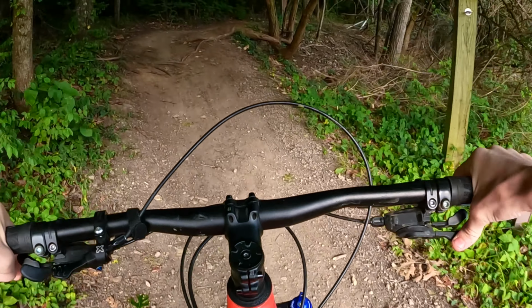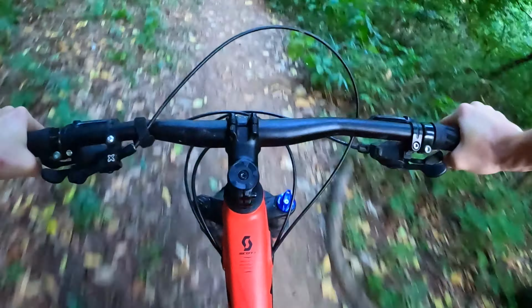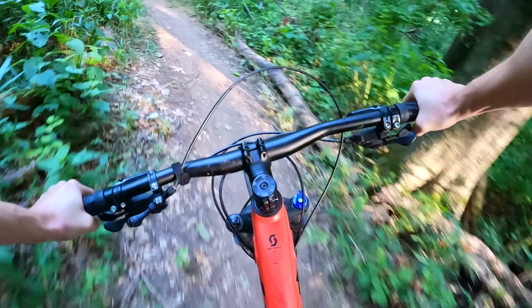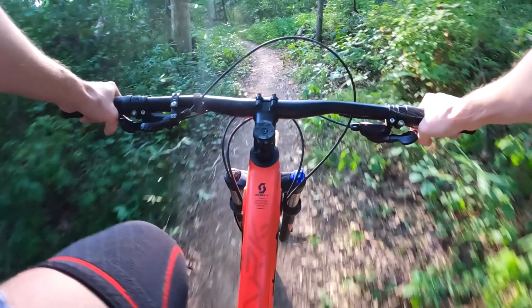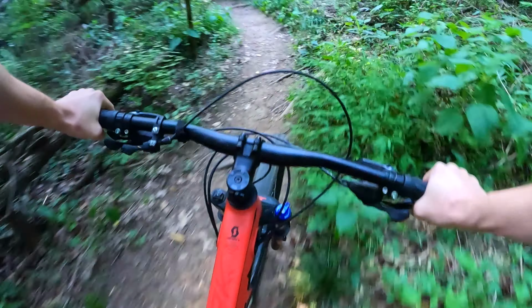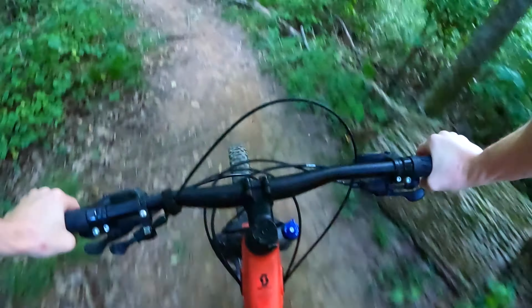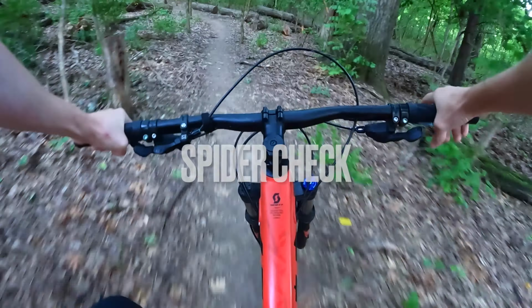I got out to the trails around 7 a.m. It started off great. There were some fast, flowy sections, loose rocks, tight turns, tree ducks, and some narrow passageways. But not all of it went according to plan.